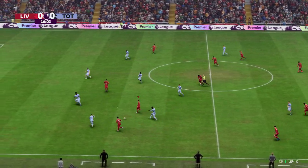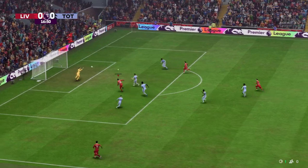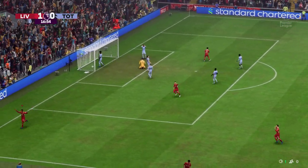Luis Diaz. He's in here. And there's the first goal of the match. Deadlock broken.